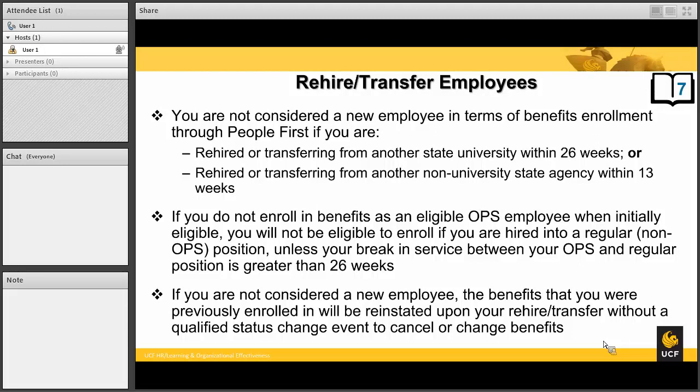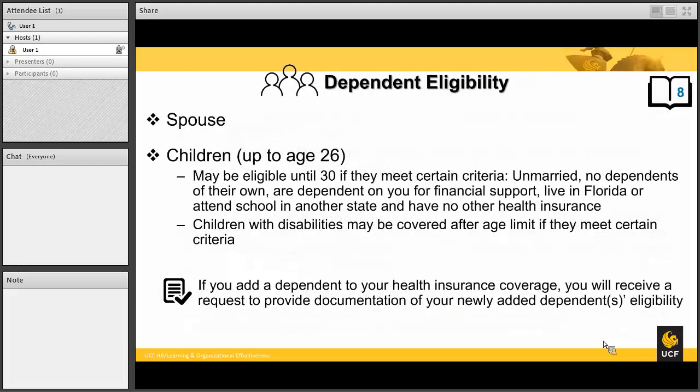Now let's talk about the most common dependents eligible for insurance. The first would be your spouse, and the second would be children up to the age of 26. In the year in which your child turns 26, they may remain on your insurance until the end of the calendar year. But come January 1st of the following year, People First will automatically drop them from their insurance. So make sure they have signed up for new insurance effective January 1st.